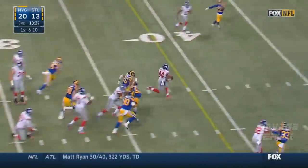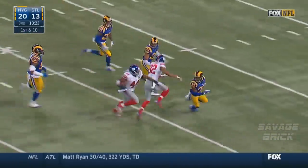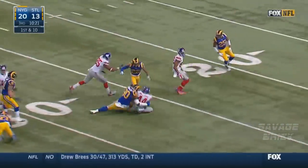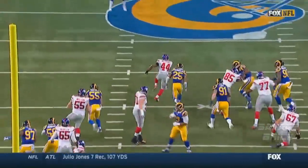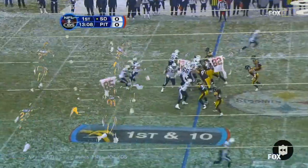Williams cuts it back to the inside. Out across the 50, runs through one tackler, still on his feet inside the 45, all the way. We just talked about his power and his ability to run through people. Well, he just ran through Rodney McLeod.